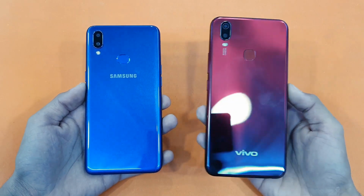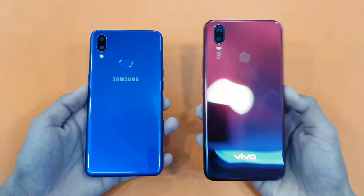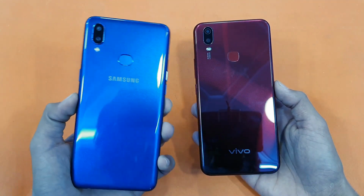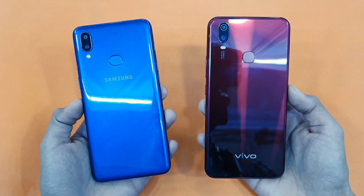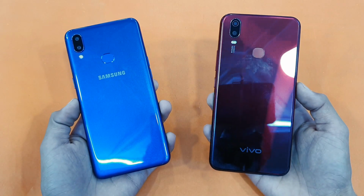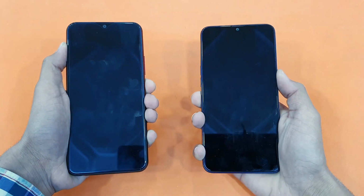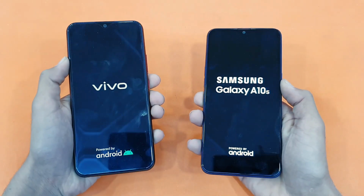Time to do a speed test comparison between Samsung Galaxy A10s versus a Vivo Y11. Vivo Y11 comes with a Snapdragon 439 chipset with 3 gigs of RAM, while the Samsung Galaxy A10s comes with a MediaTek Helio P22 chipset with 2 gigs of RAM. So let's get right into it. Starting off by booting both phones up at the same time, here we go. And let's see who is going to be the fastest one when it comes to booting up.